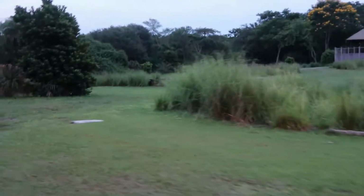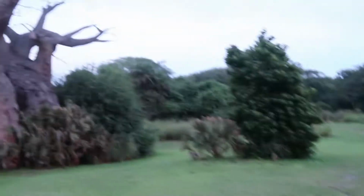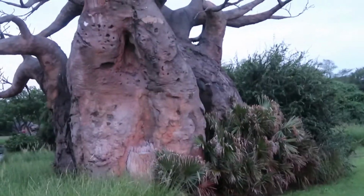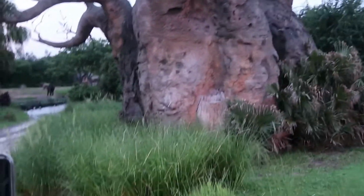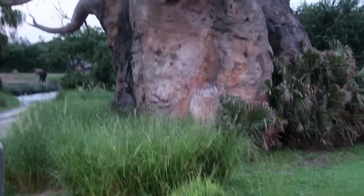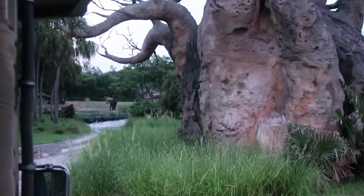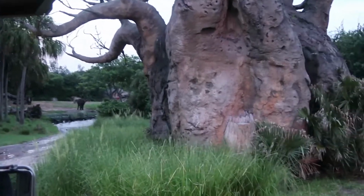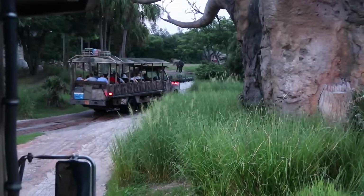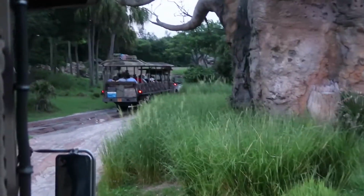Now, a quick question for all of you. Do any of you remember the name of these two trees on either side? You see elephants. Now, on either side here, we have some baobab trees. Actually, I think you guys get a pretty good view back there, kind of at an angle. Now, baobab trees are favorites of animals like elephants.